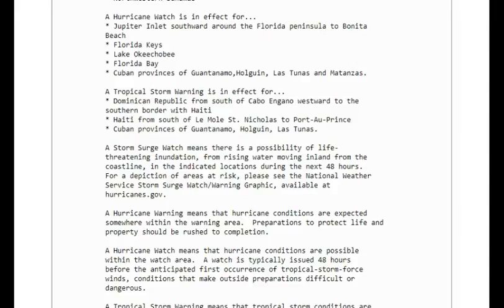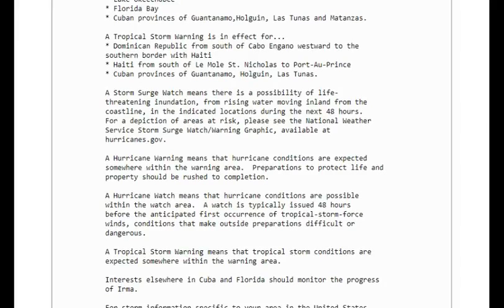A hurricane warning means that hurricane conditions are expected somewhere within the warning area, and you should have all your preparations to protect life and property rushed to completion if you're under a warning. The watch, well, that means the conditions are possible within the watch area, and a watch is typically issued 2 days, 48 hours, before the anticipated first occurrence of tropical storm force winds, conditions that make outside preparations difficult or dangerous.